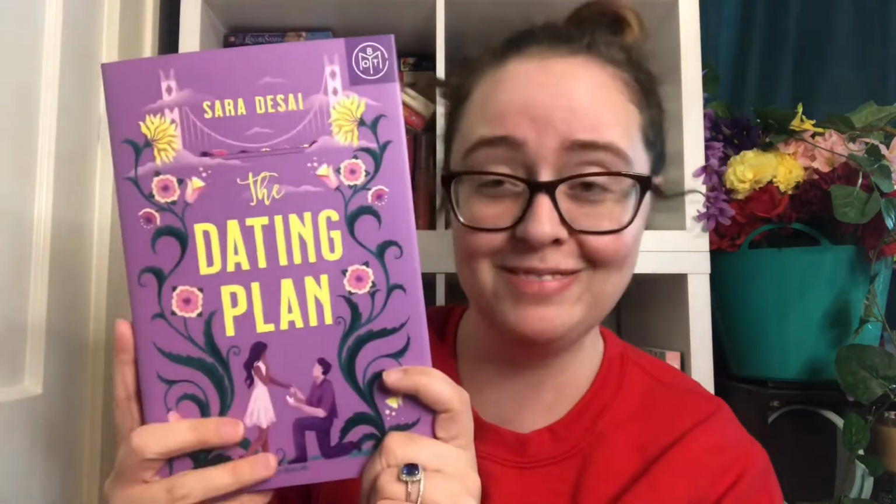The next one that I have is The Dating Plan by Sarah Desai. I have no idea how to say her last name. This book literally just came out not too long ago, and I honestly don't know anything about what this is about, but I picked it up because I'm pretty sure it's a romance, and I really like the cover. So that's honestly why I picked it up. Hopefully I get around to reading this, and then I can find out what it's about, and I'm hoping that I enjoy it.